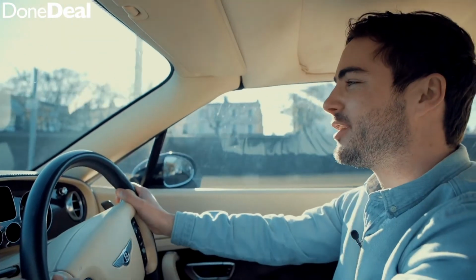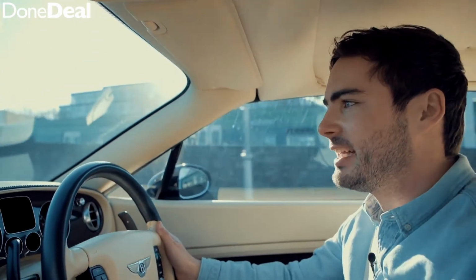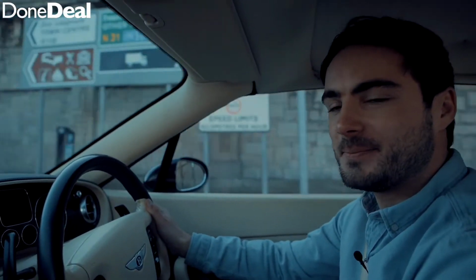It's just pure silence. And the way it drives, like, there's a lot of grunt there, but it'll only do 0 to 100 kilometers an hour in 4.8 seconds, which isn't groundbreaking numbers, but it's the way it takes you there that is such an experience.